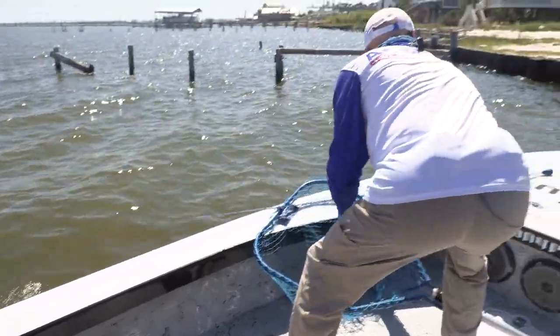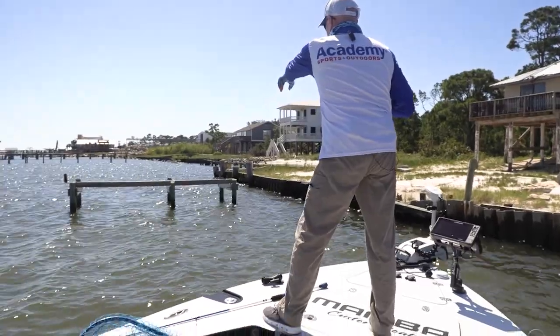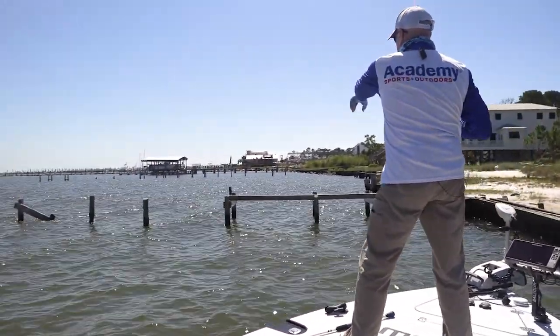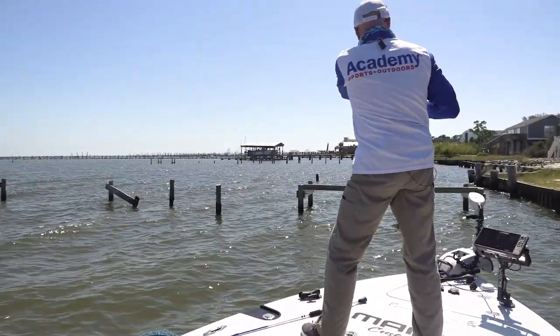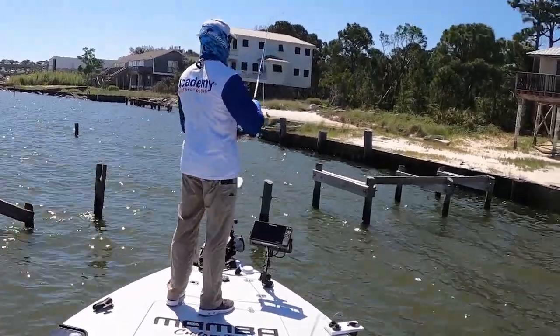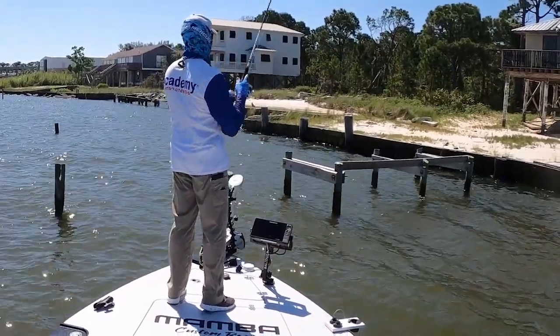Back he goes. Let me show you where that fish was before I drift into these rocks. See this old, what used to be a dock, and it's all fallen down. And right where it intersects, right up here with this retaining wall, I threw right by one of those piers, and he got it before it even hit the bottom. They're just a lot of fun to catch, and they're great eating.